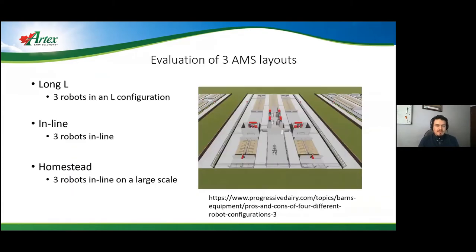Here I'm gonna go through three automatic milking system layouts, and I'm gonna show you different ways to ventilate them and what the implications are when you ventilate them with one solution versus the other. You can find all of this in this link from Progressive Dairyman. They have more models and more information than I have here. They go through the management style, so you can get a better idea of how those work in terms of managing an AMS facility.